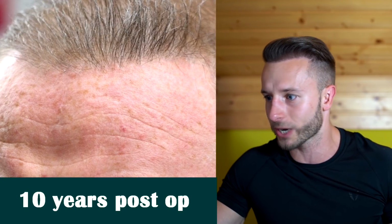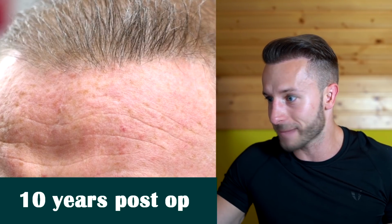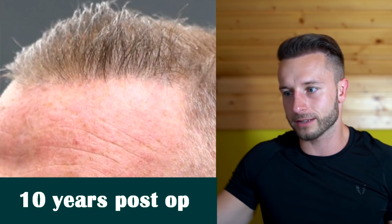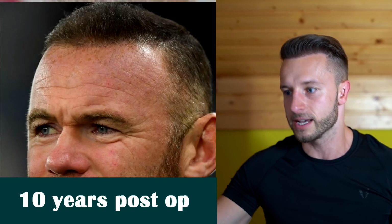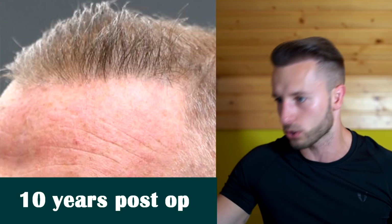The hairline actually looks pretty soft. It looks incredibly natural to me, at least from these pretty high resolution, high quality photos. I just really like it. I don't know if he has done any touch-ups there, but obviously he's using hair fibers additionally, but nonetheless the hairline shape and the hairline naturalness is pretty good to me.